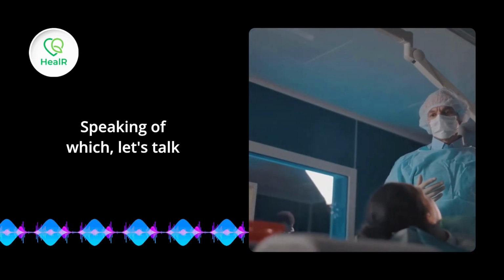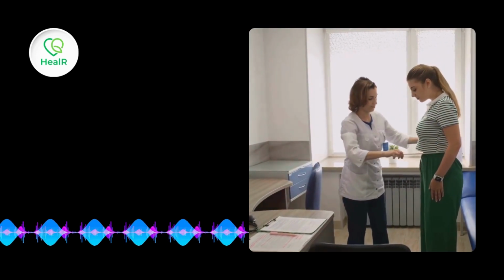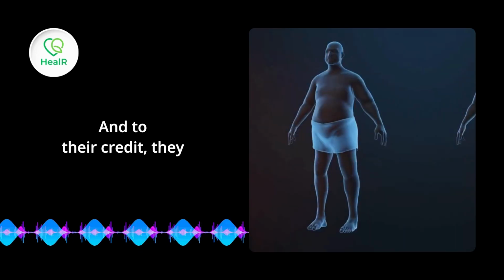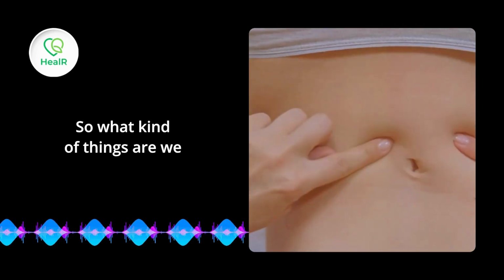Speaking of which, let's talk about the not so fun stuff. Are there risks with this? There are always risks, right? I mean, it's surgery. You can't escape that completely. No, you can't. And to their credit, they don't try to sugarcoat it. That's good. So what kind of things are we talking about here?